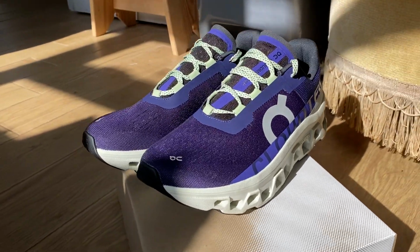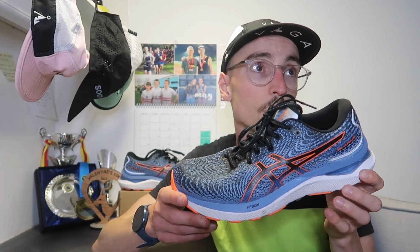For example, the On Cloud Monster that I've recently been trying, and even if I think back to last year's Rebel V2 from New Balance, it's a lot more exciting, and I could see myself gravitating towards those over this shoe. But that being said, it does exactly what it says on the tin. It's built for comfort, built for daily miles.